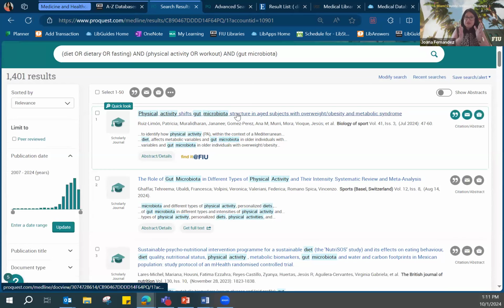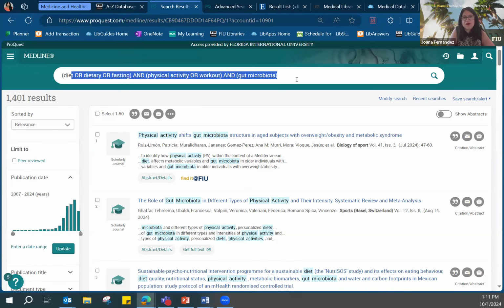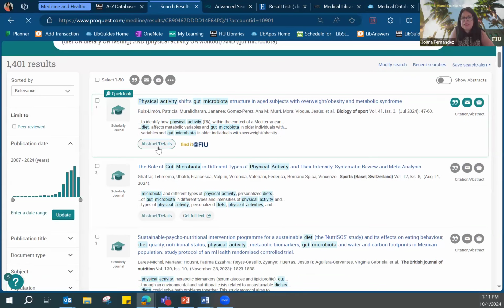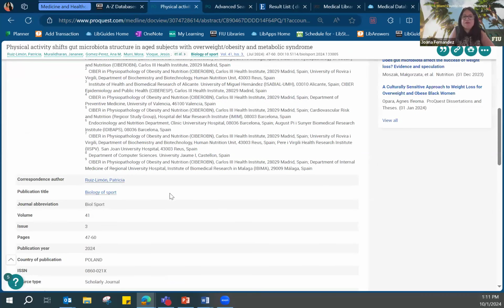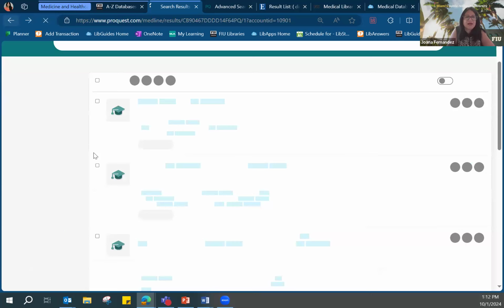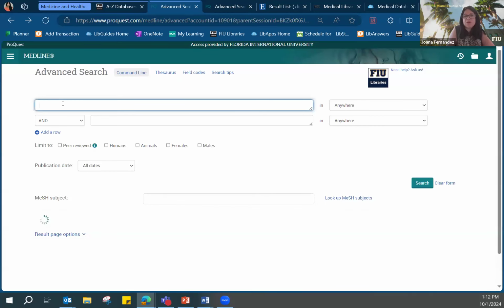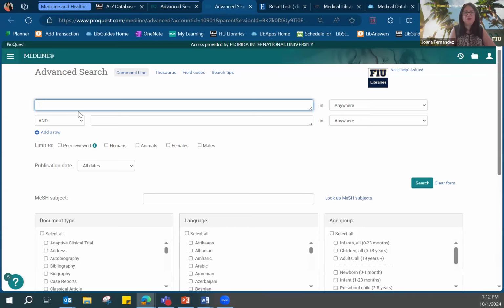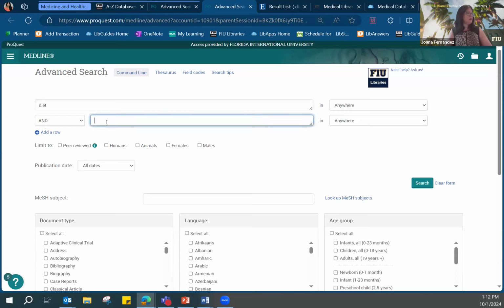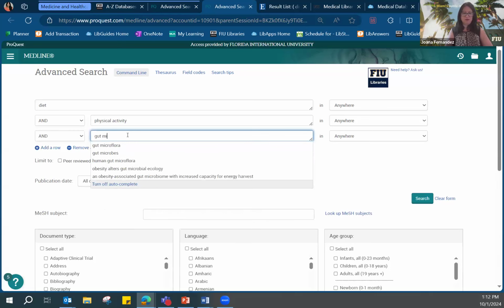So once you're in a list of results here, you can use similar strategies of having already your search run and exploring the abstracts, the details for each one of the articles. However, some of the articles may not have a very obvious subject identified in here in Medline. So you will find that some of the article records could somehow do something similar, like take you to, oops, this. I'm going to add diet, my screen, and physical activity. And got my microbiome.